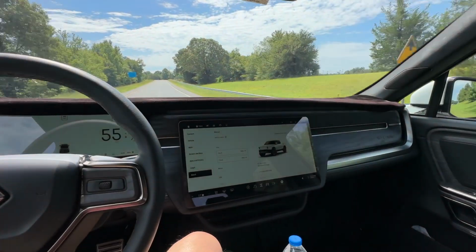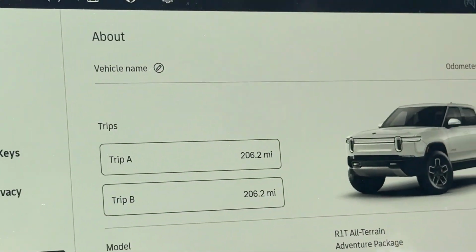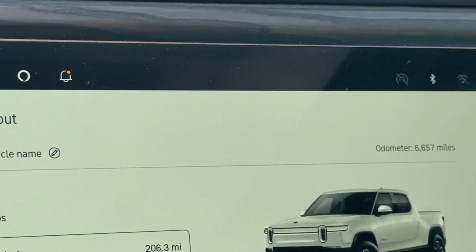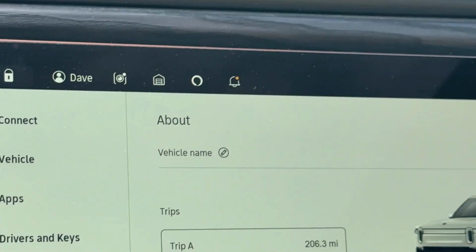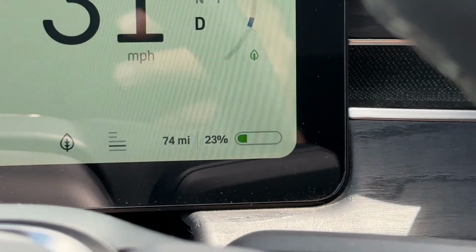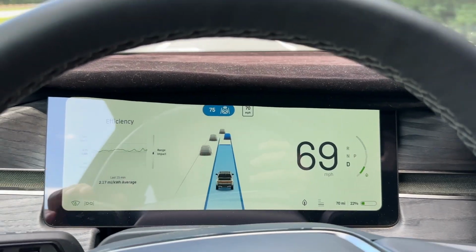Let's have a look at our mileage here. Looks like 206.1.2. Just getting off here. And the GOM reads 74 and 23, I think. How about that?